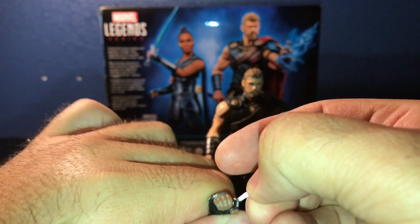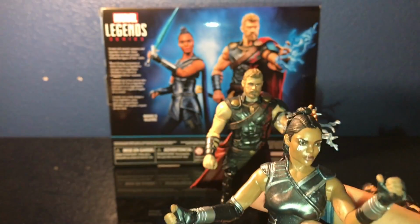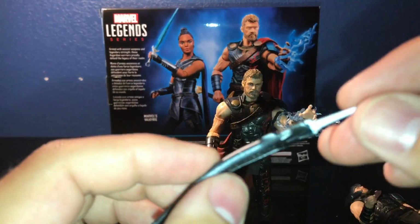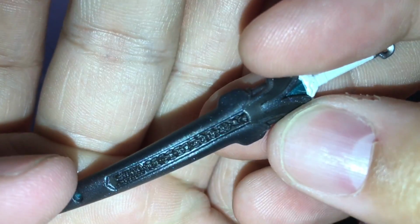You just kind of have to play with it a little bit, and I'm scared I'm just going to rip this thing in half, but you can get it on there. But as far as the sheath, the sword just ports right in there. Fits nice. Now the sheath itself has some nice detail work on it. You can see a little bit of color variations. There's a nice glittery brown to it and some sculpt work in there. It does look really good.